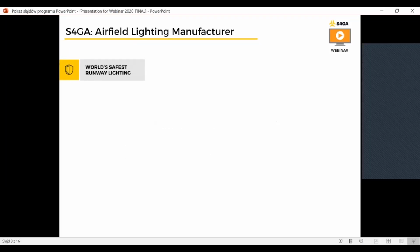As I said, S4GA main focus is to deliver world's safest runway lighting. And when I say world's safest, I mean the probability of complete lighting outage in our systems is close to zero, and it is also significantly, and I mean significantly lower than in case of conventional, traditional lighting systems.